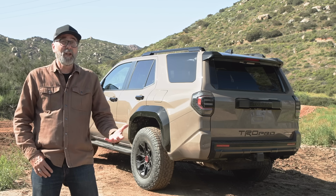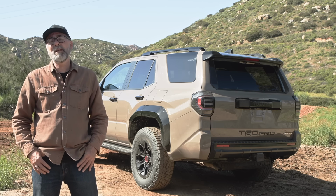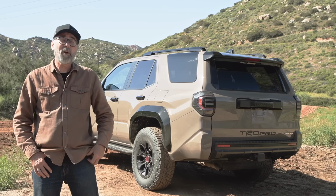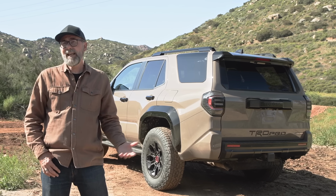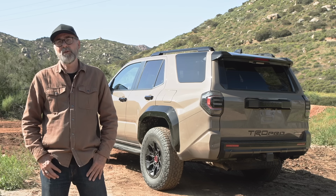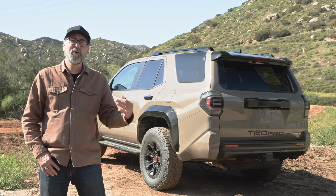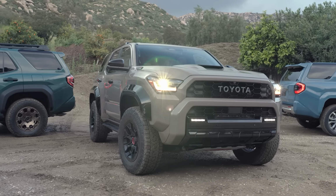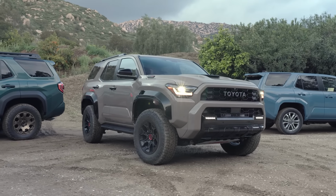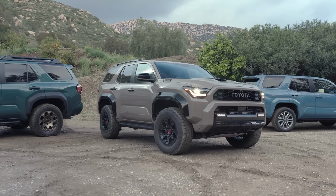Now, what's it going to cost? Well, we don't know that, but it's surely going to cost less than a Land Cruiser, even though they brought the Land Cruiser's price way down. Why is that? Well, this has part-time 4-wheel drive, not full-time 4-wheel drive. This has a standard iForce engine, and the iForce Max Hybrid is an option. And that makes this a cheaper vehicle, at least in some trim levels.